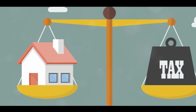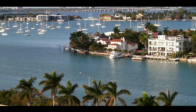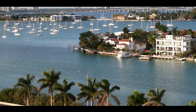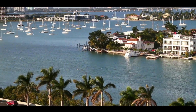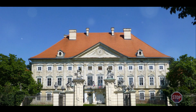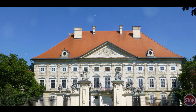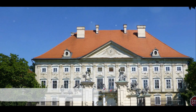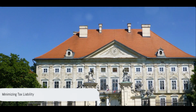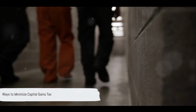Now, let's talk about exceeding the exclusion limit. If your profit surpasses the $250,000 for single filers or $500,000 for joint filers, the excess is subject to capital gains tax. But remember, to qualify for these exclusions, you need to meet the Internal Revenue Service's ownership and use criteria. But don't fret if your profits exceed the exclusion amount. There are still ways to minimize your tax liability. Now let's explore ways to minimize or even completely avoid capital gains tax.